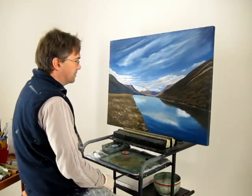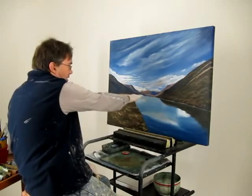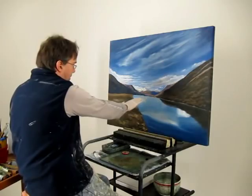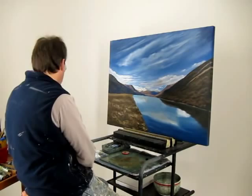So I'm going to be a little bit standoffish from this area now, and I'm going to start working on some of this definition through here, building in some of these stony banks that are far in the distance through here. Some little rocks and things in the stream as well that I want to define. So that's what I'm going to do now.